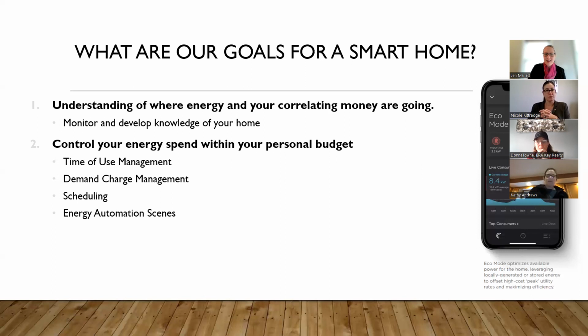The other is demand charge management. Very similar to time of use, it's understanding when the grid has the most demand on it, because that's when the energy is the most expensive. And when you're in a position like Donna, where you have solar, one of the benefits of having solar is that you can sell back energy to the grid during those peak demand times. The capability to do that exists, especially when you have something like solar or home batteries, which we'll talk about in a minute.